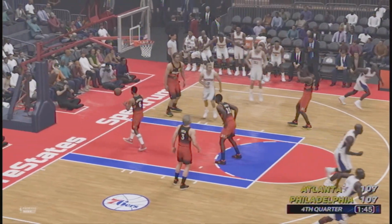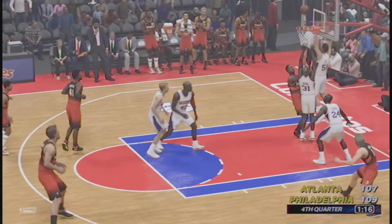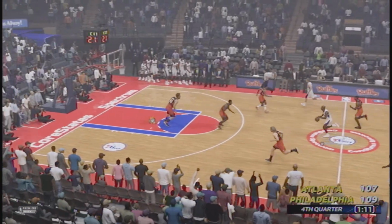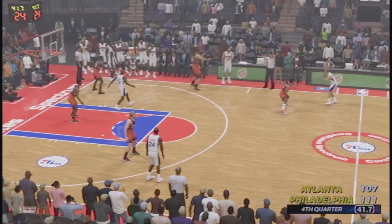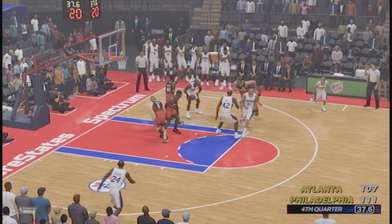Meanwhile, we got Vin Baker passing it to Bob Shura with the dunk there. Bob Shura dunked, I guess. I don't recall. I'll have to look it up on YouTube. Bob Shura dunked because he is dunking it in this game. Look at this. He's a high-flying Bob. High-flying Bob Shura. Everyone knows that's his nickname.